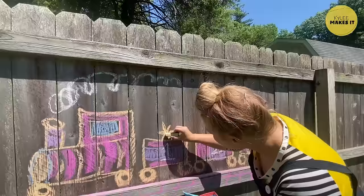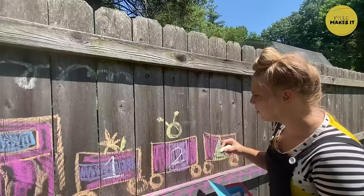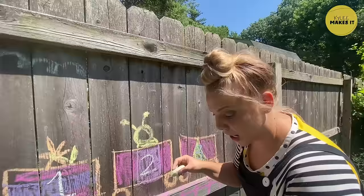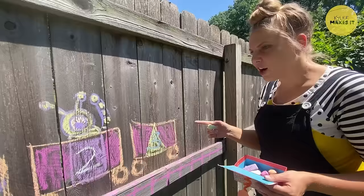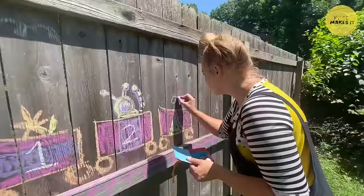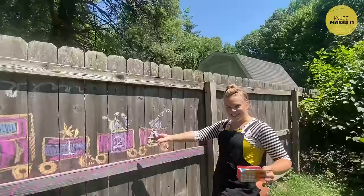In train car 2, we'll have a monster. I've never heard about a train car hauling monsters before. Oh, kind of looks like a cricket. Oh well, it's a monster cricket. And in car number 3, I guess we would have a train. A train hauling a train. So, all right. What do you think? The Maker Express. I love it.